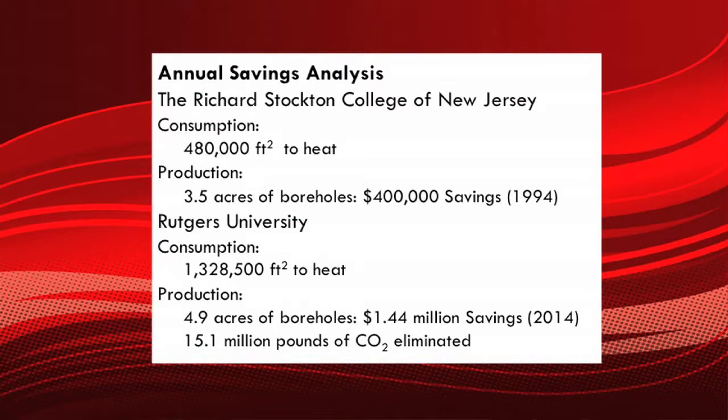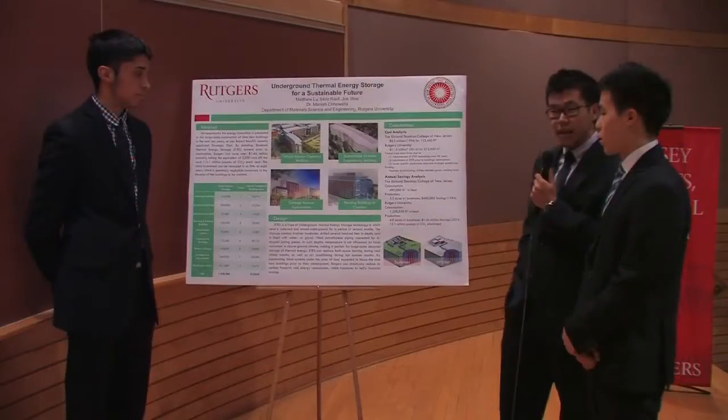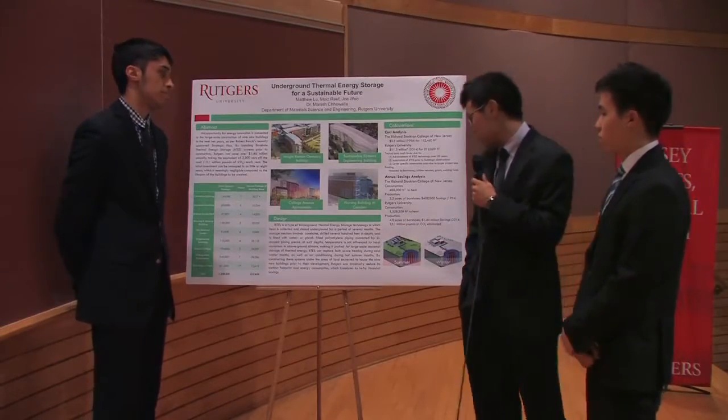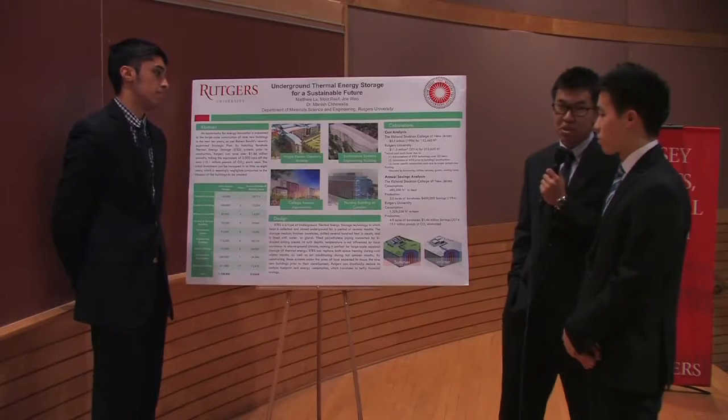And for Rutgers, it was about 1.3 million square feet to heat the building. And we calculated about $1.44 million of savings. And that was equivalent to 15.1 million pounds of carbon emissions reduced.